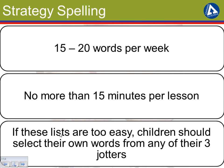The programme recommends between 15 to 20 words per week. There are word lists which contain 15 words plus spaces to insert words of their own choosing or topic-specific words. It has been suggested that possibly these lists could be divided into 2 and taught over 2 weeks. These divided lists can be found on the Active Literacy section of GLOW.